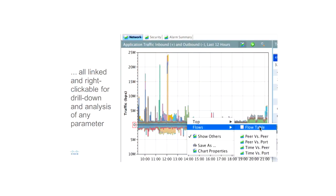So I can just add a glance, and this is just a sample report. We have zillions of them, but just a sample of the types of things you can do with this technology. And everything in here is clickable. So I can point anywhere I want on a graph or a table and right click and get a context sensitive menu and drill in.